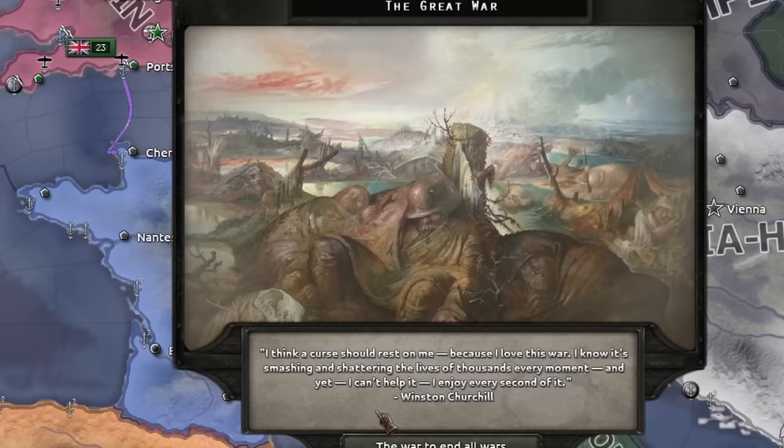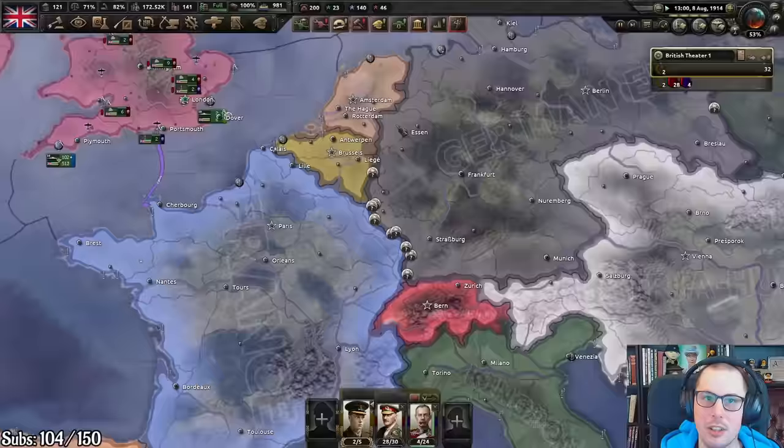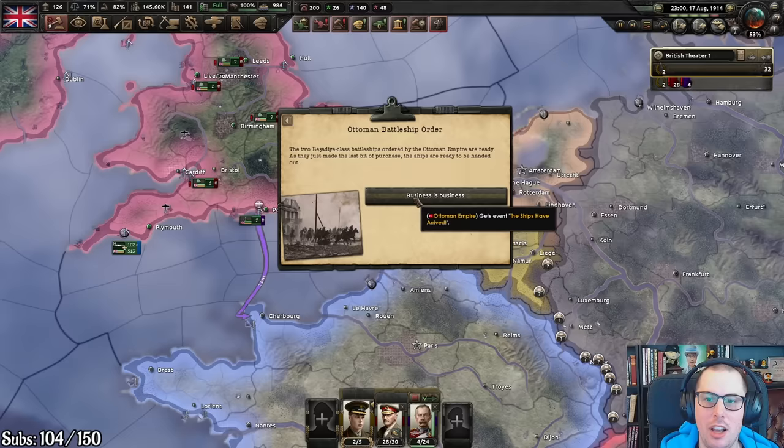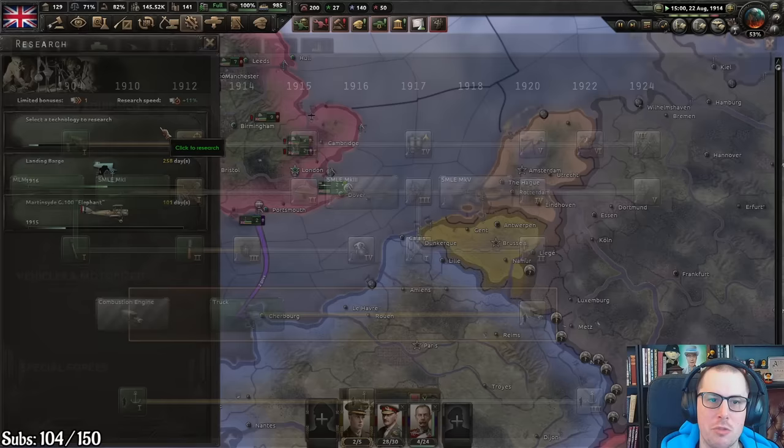Luxembourg's capitulated. Oh man, imagine if Germany just plows through and I don't even get a chance to do anything. How elite are my starting divisions? I don't think they're too shabby. This is the current division template. So we got 4 artillery in each one and lots of infantry. And we've just finished research of hand grenades, which is always a lovely one.